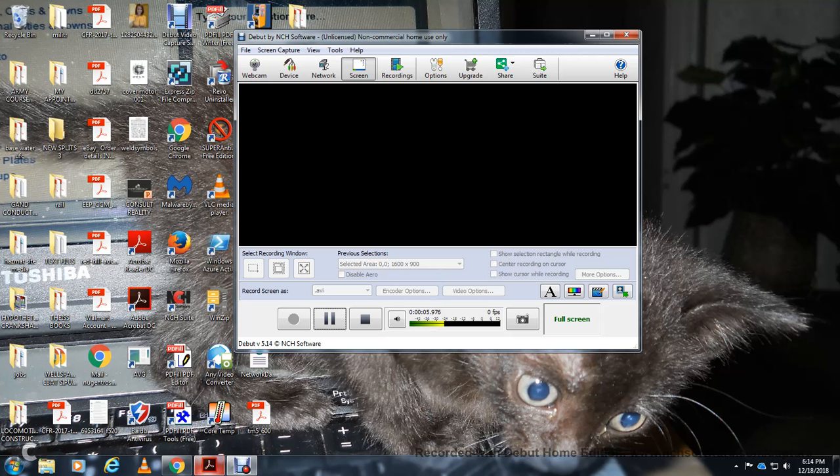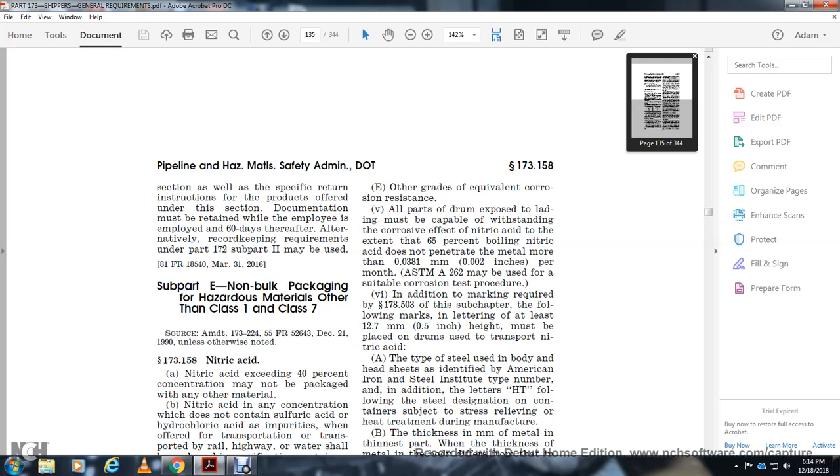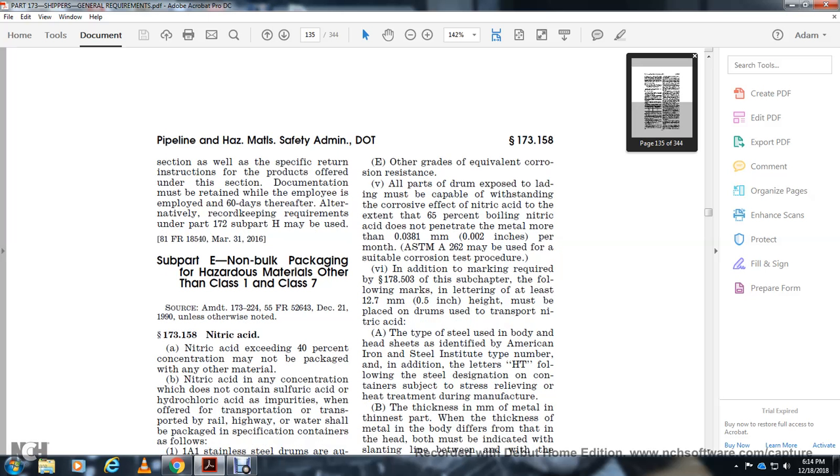Non-bulk packaging for hazardous material other than Class 1 and Class 7. 173.158, nitric acid. Nitric acid exceeding 40% concentration may not be packaged with any of the materials, nitric acid with a concentration which does not contain sulfuric acid or hydrochloric acid impurities, when offered for transportation or transported by highway or water, shall be packaged with the specification containers as follows.